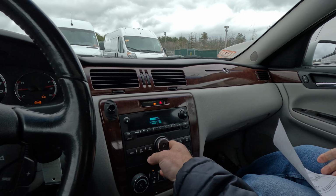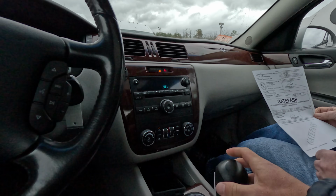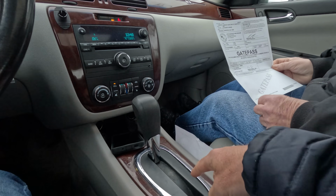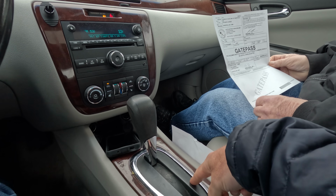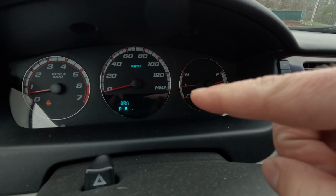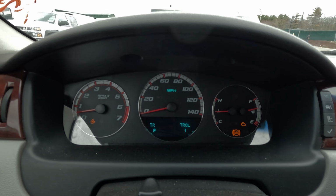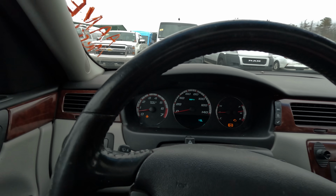All right, where are we going? Dog 7. It's pretty clean. Radio works, heater works. What throws people off every time I sell an Impala, see how it doesn't say park, reverse, neutral, drive? No one can figure out what gear they're in by doing this. And they don't realize that it's up there. You can't really see it on the GoPro because it's not showing the screen, but it shows up regularly on the dash. But no one ever knows that.